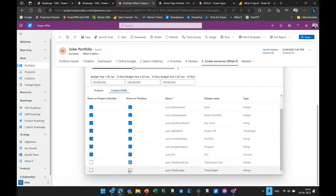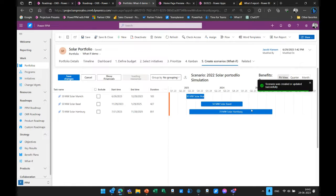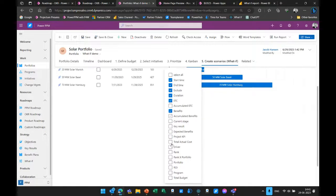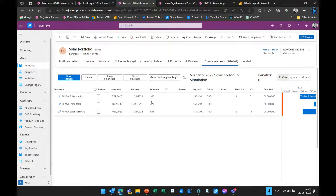Once I import that information, I'll now create a portfolio simulation. And in here, it will be possible for me to add those metrics: estimate to complete, benefits. It could be the key result they are linked to. It could be driver, the prioritization, return on investment. So I could add a lot of attributes in here.